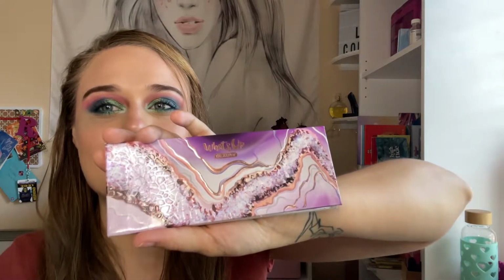Definitely, these were super cheap now that they're at Marshall's, so you're not breaking the bank with that palette. This palette was in the 40s, like $42 in that range.